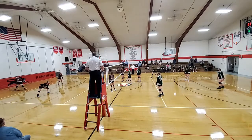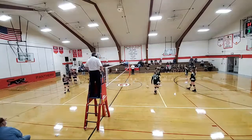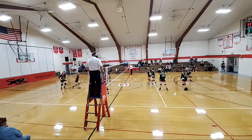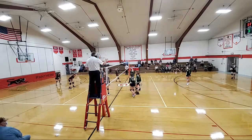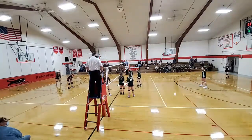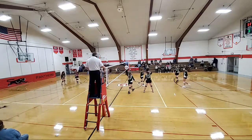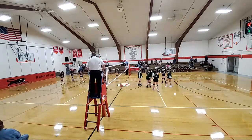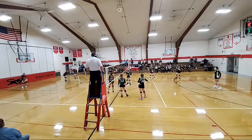And number 10 will come in for 9, I believe. Eight's serve doesn't quite make it over. 18-11, Lancers lead by 7. Milky will begin serving for the Lancers. Her serve doesn't make it over. 18-12, Lancers lead by 6. And number 12 will begin serving for Gilmanton.